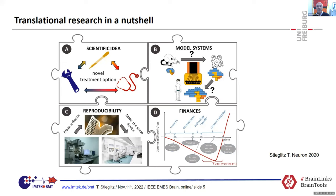And if we go to model systems, we know everything from the fruit fly up to non-human primates and humans, but the question is, what results can we really transfer from one model system to the other, and where are the limitations? These questions should be addressed in translational research if my aim is to go into human clinical trials very early on: to select the right model systems and find out what I can use in one model system and what I have to investigate in another one.